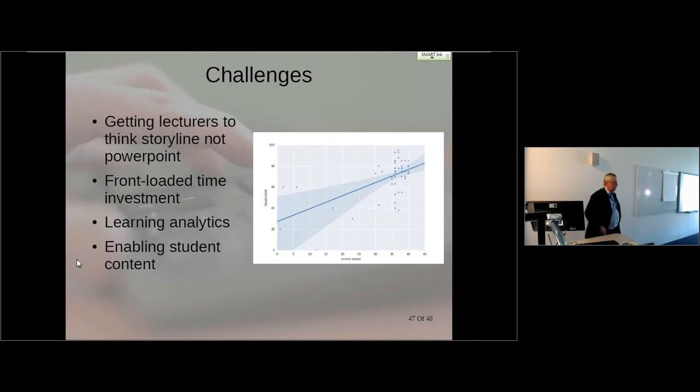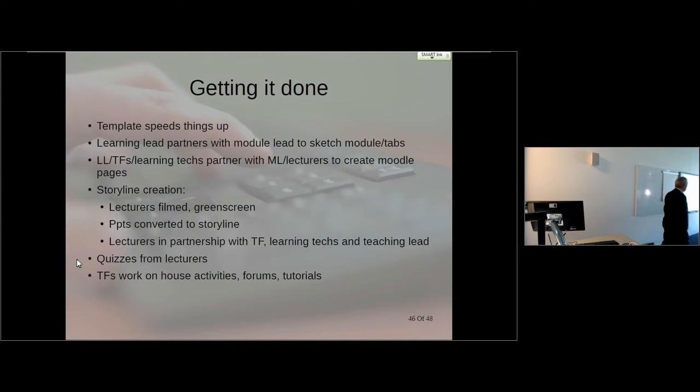Yeah, that's it. Brilliant. So that's how you make a blended module. Do you have any questions? Does anybody have any questions?